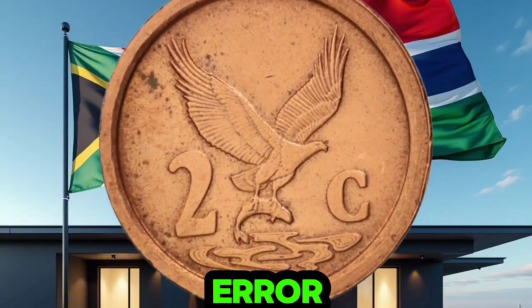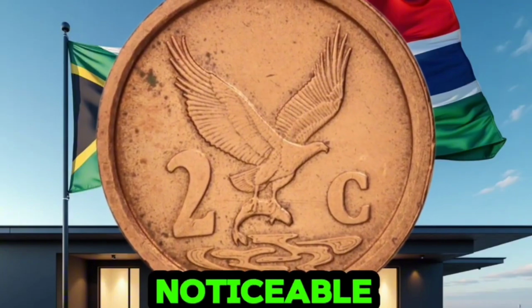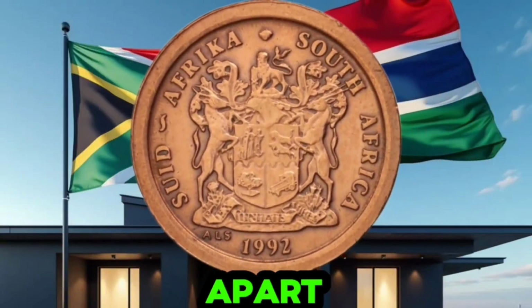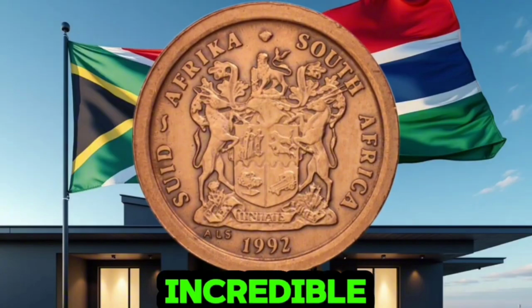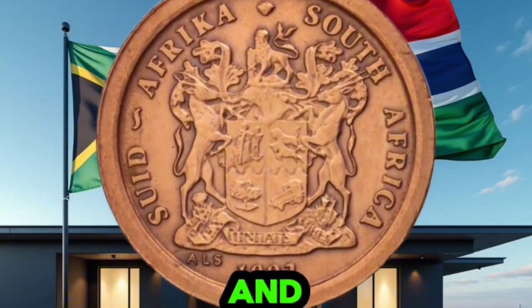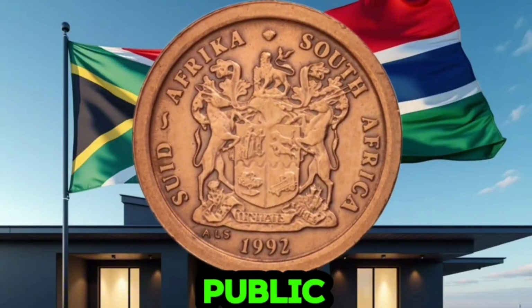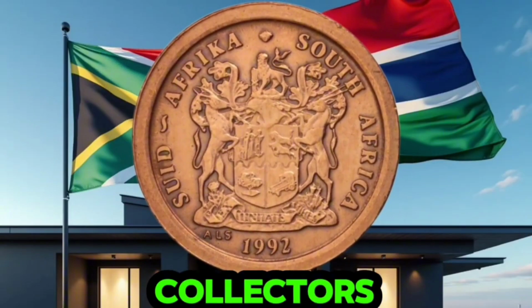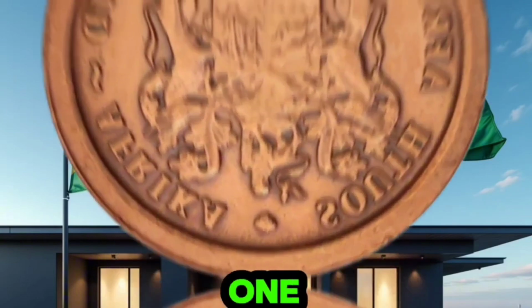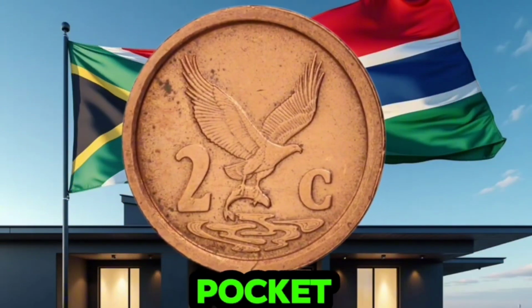This rare error occurred during the minting process, leading to subtle but noticeable differences in the coin's design. These errors are what set the coin apart and contribute to its incredible value today. Such errors are incredibly rare, and when they are found, they often go unnoticed by the general public. But for experienced collectors, these types of mistakes are a gold mine. Imagine finding one of these rare pieces hidden away in your collection, or even in your pocket change now.